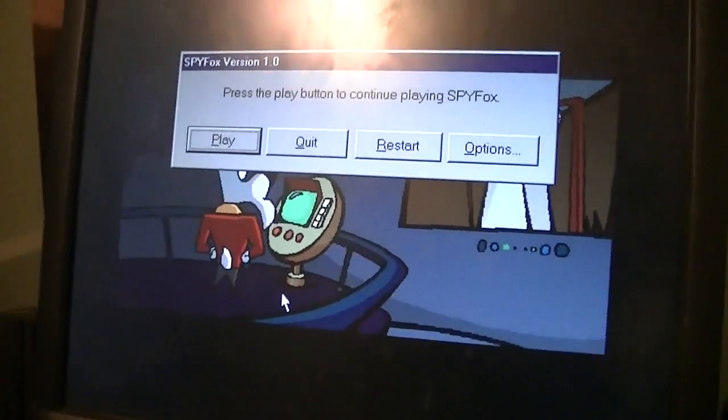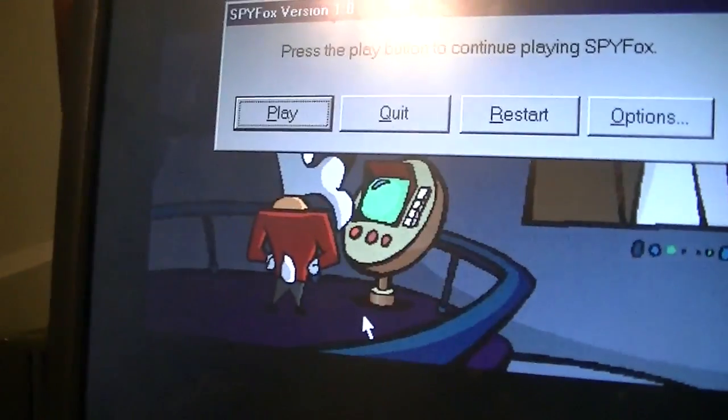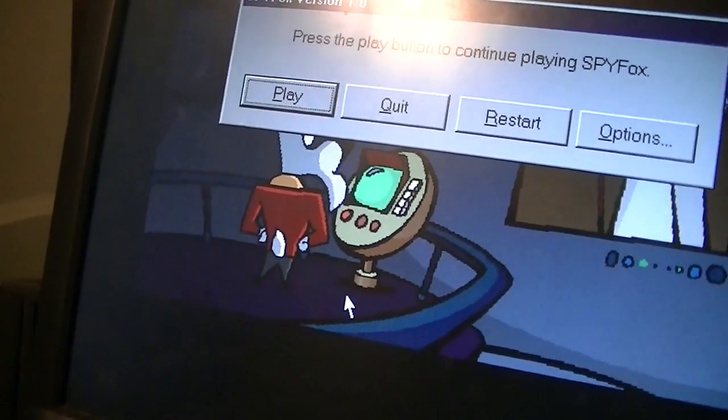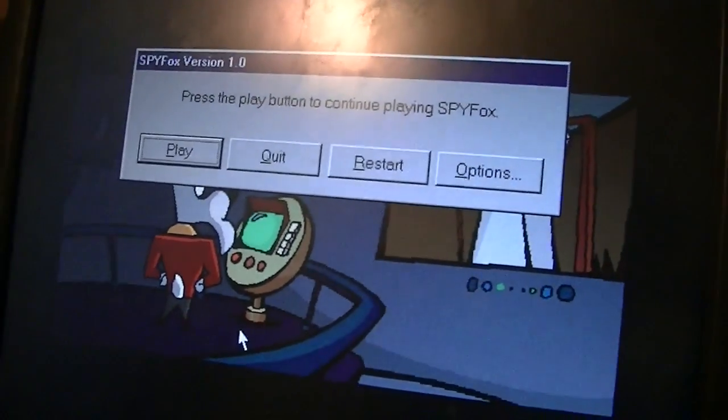Pause. I gotta say something here. The villain in this game, his name is Billy. I do not want to have my name associated with a villain.